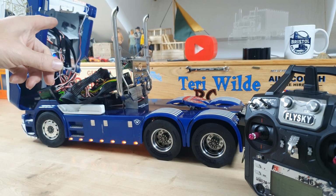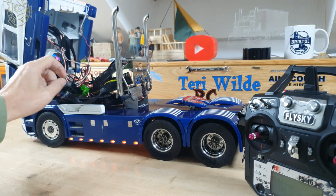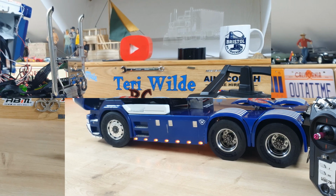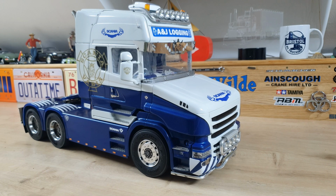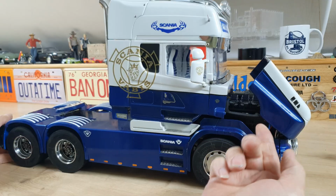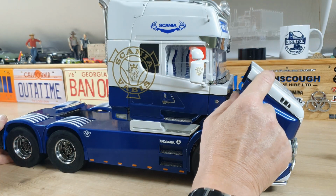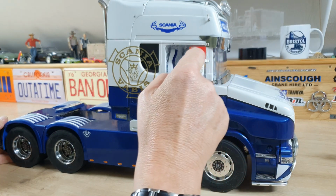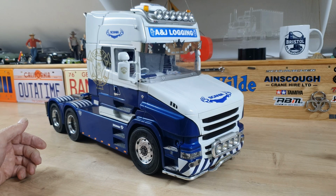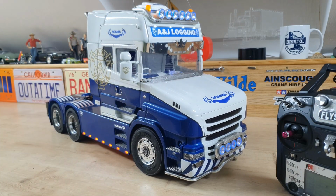And it's working. Let me put the cab back down. Lots of room under here for the MFC and the receiver and all the wires. And let's take a look at how it performs. And literally 2 minutes later, the cab went down really easy. There's no snags on the wires. It all looks absolutely brilliant. And yeah, I like this truck a lot. So let's see how that works with the MFC all correctly wired in.